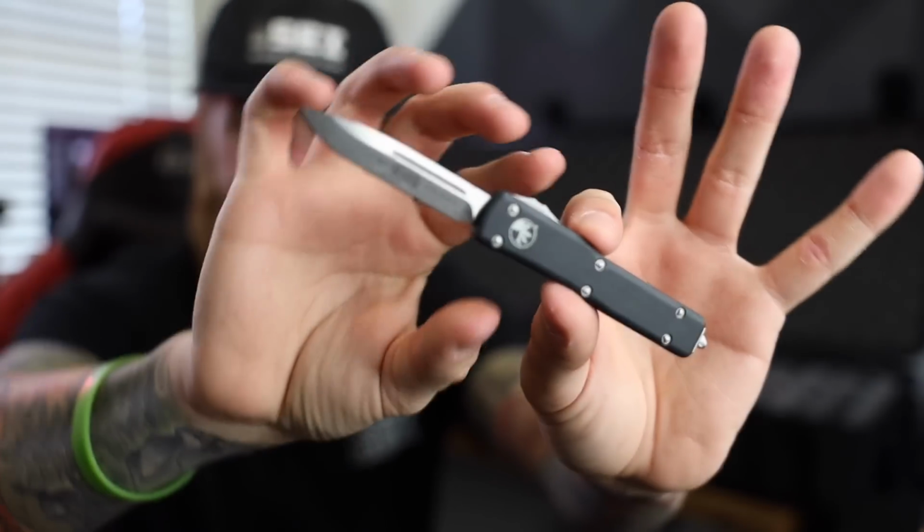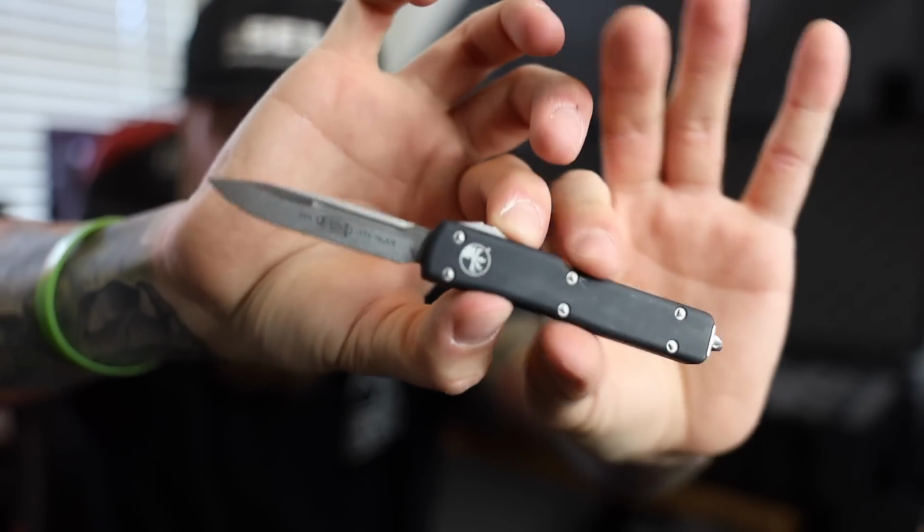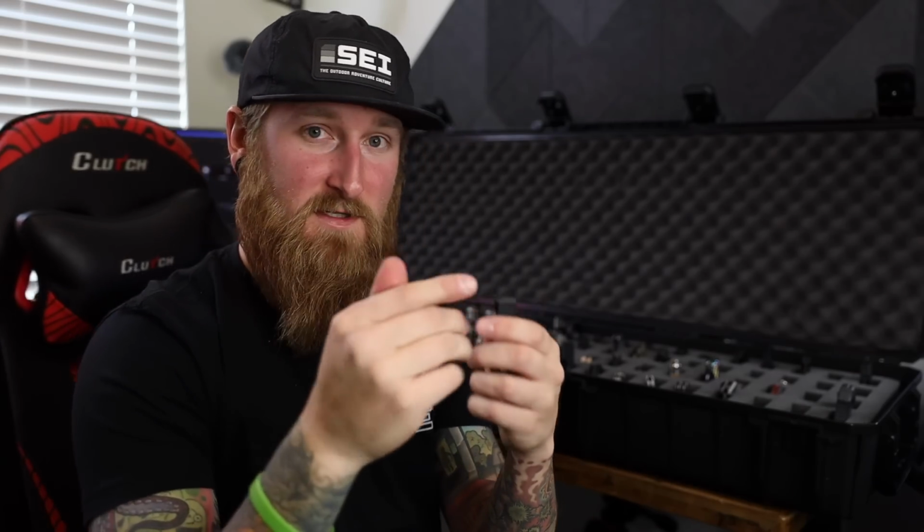So I did actually carry this one for a little, just for the novelty of it. Tiny little Microtech out the front. Still fires really nicely. Haven't had any issues with this thing hanging up. The switch on it's kind of small though, so sometimes it's hard to operate.